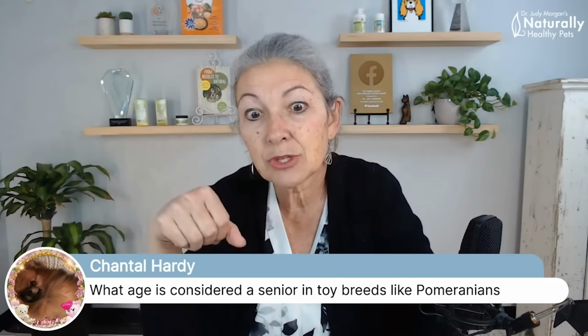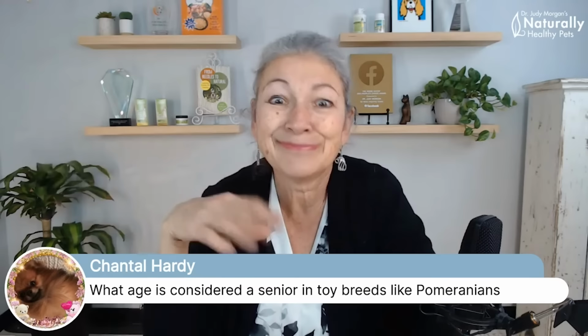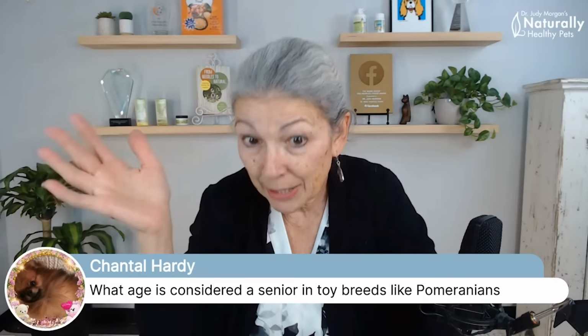What age is considered senior in toy breeds like Pomeranians? Well, interesting. The article I read today gave 7 across the board, but start looking for signs of cancer in the large breeds as young as 4 or 5. So I would say for the really tiny breeds, probably more like 9 or 10, because we would expect them to live to be 17 or 18. Unfortunately, we are not seeing that. We are seeing these animals dying at 10 to 12. So 7 may be a good point to really start looking.